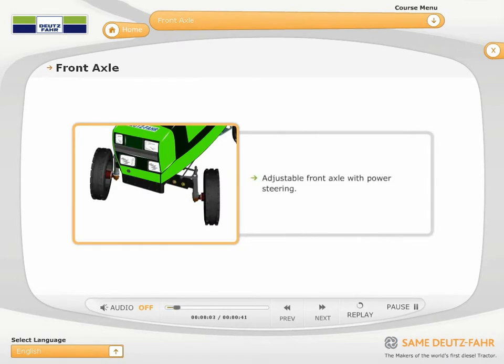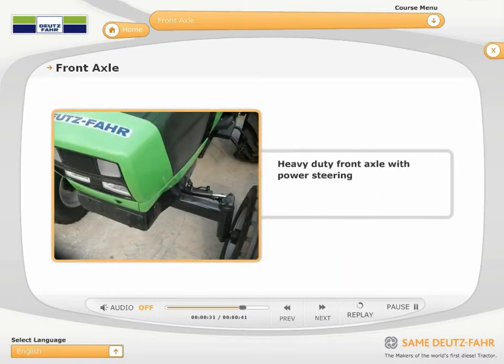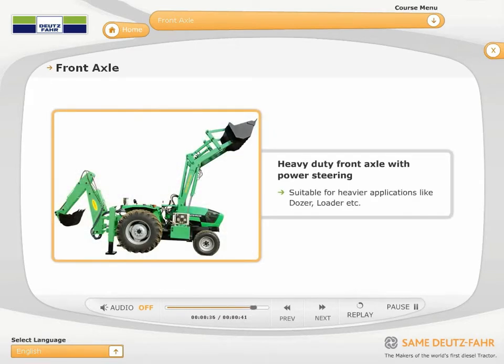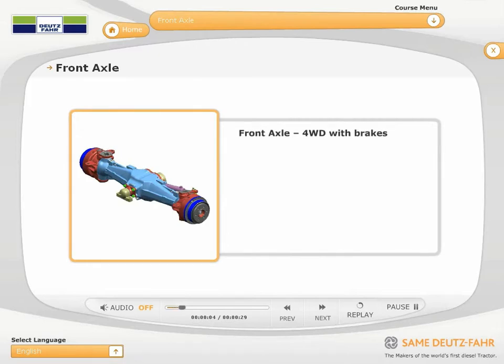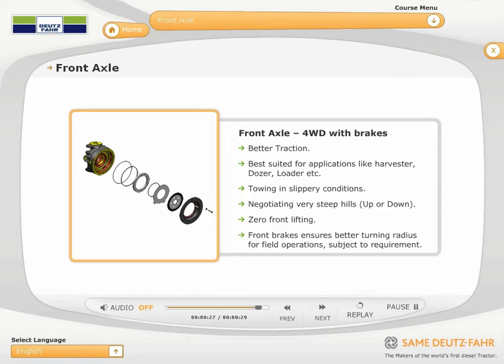Front axle. Adjustable front axle with power steering. Accessible for track length adjustment subject to the application. Less number of greasing points, low maintenance and more life. Heavy-duty front axle with power steering, suitable for heavier applications like dozer, loader, etc. Front axle four-wheel drive with brakes, better traction, best suited for applications like harvester, dozer, loader, etc. Towing in slippery conditions, negotiating very steep hills up or down, zero front lifting. Front brakes ensure better turning radius for field operations subject to requirement.